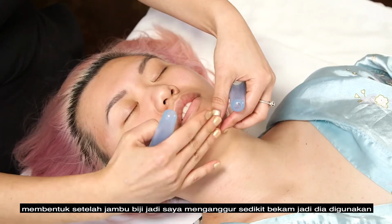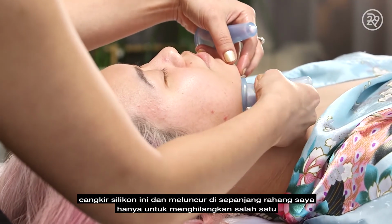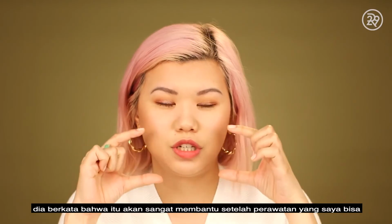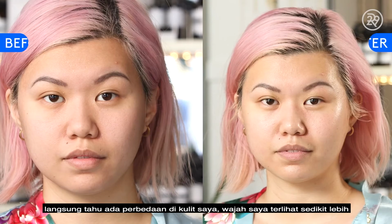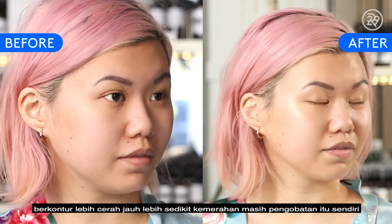After the gua sha, Sandra employed a bit of cupping. So she used these silicone cups and glided them along my jaw just to remove any of the stagnation in this area. I have a lot of hormonal breakouts that occur here, so she said that it would really help with that. After the treatment, I could instantly tell there was a difference in my skin. My face looked a bit more contoured, it was brighter, it was a lot less redness.